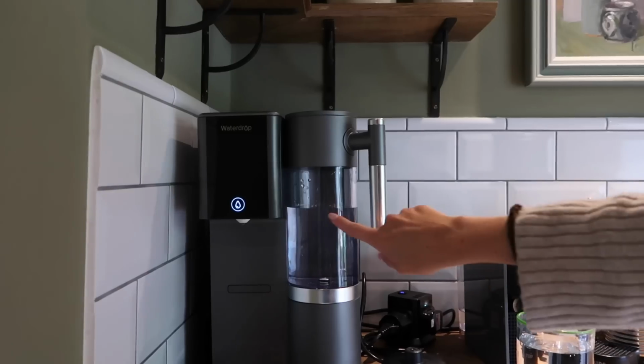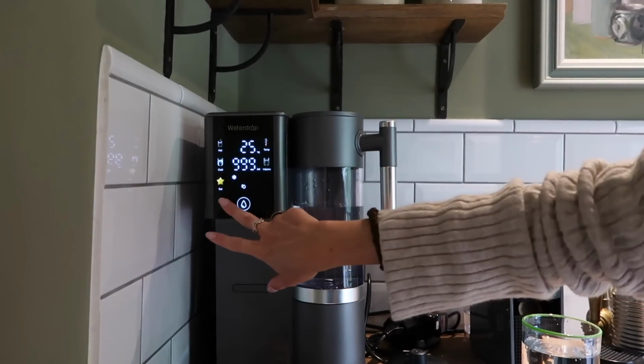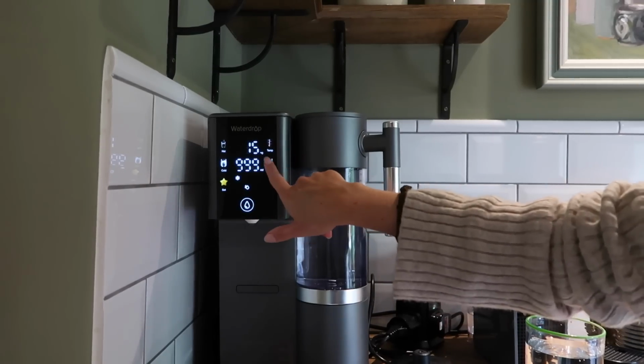But if you are a chilled water kind of person, you can see the amount of water that I've just drunk, and now it's going to go ahead and fill up. If you want chilled water, you can click cold, 15 degrees, you can choose your volume.